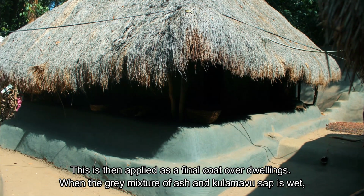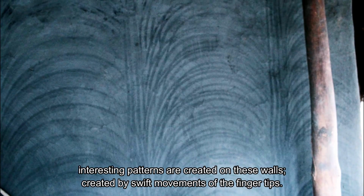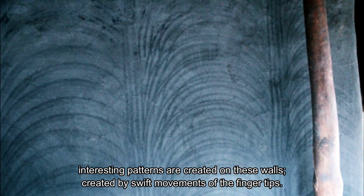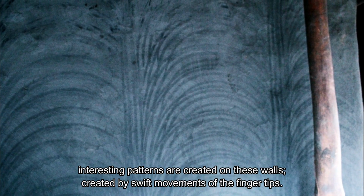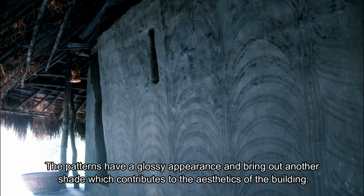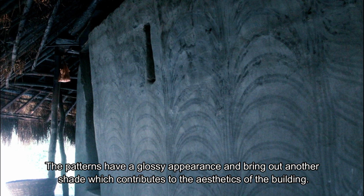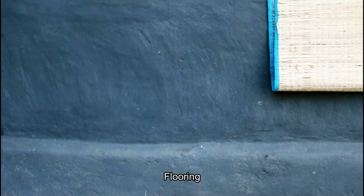When the grey mixture of ash and kulamavu sap is wet, interesting patterns are created on these walls by swift movement of the fingertips. The patterns have a glossy appearance and bring out another shade which contributes to the aesthetics of the building.